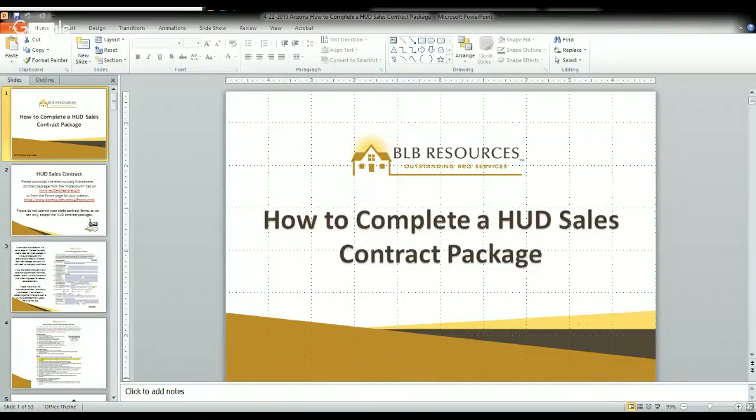The HUD forfeiture and extension policy. It's very important that the buyer and the selling agent initial and sign this document and understand the terms. The earnest money can be forfeited in the event that the buyer does not close in accordance with the contract. There are some additional initials on the same document.